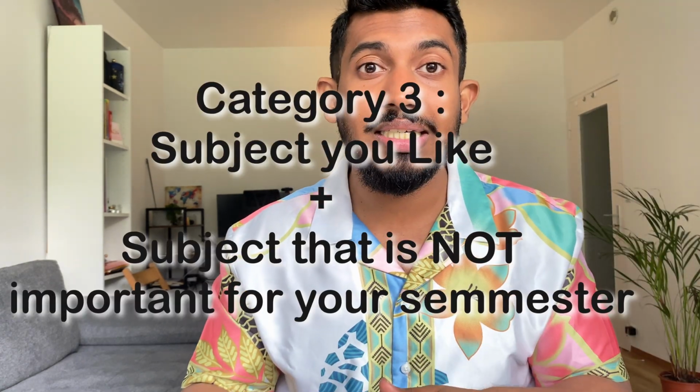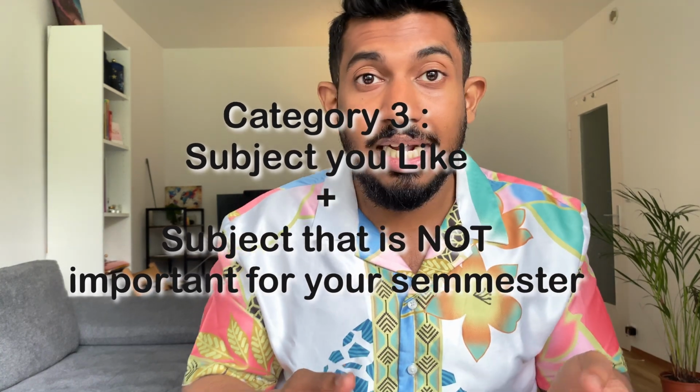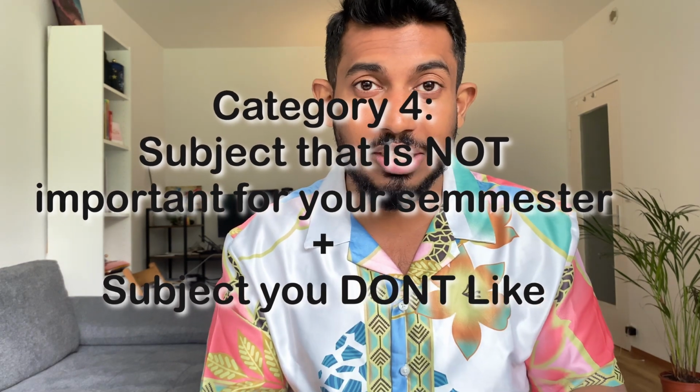Now the third category is a subject you really like but that doesn't have much weightage. Some examples are soft skill classes, maybe some HTML classes, subjects that are very light. They don't carry much weightage in your semester marks, but you are really interested in the subject, you are into it. And the fourth category is not so important for the semester, and you are also not that interested in that subject.